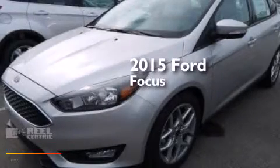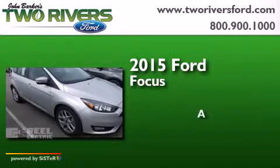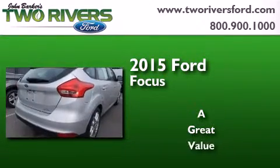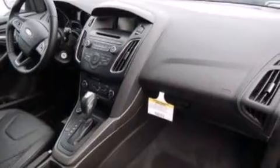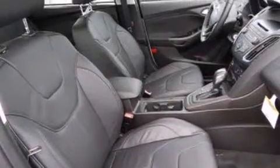This is a brand new 2015 Ford Focus. Its top features and packages include Bluetooth cell phone integration, a rear view camera, a multi-link rear suspension, a limited slip differential, aluminum wheels, and traction control and stability control systems.